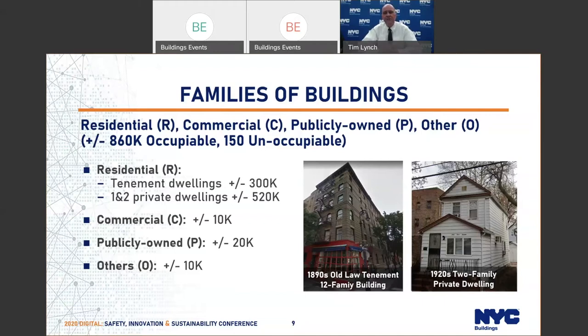So we're inclined to put these things into families of buildings. And the largest family is the residential family of buildings. Tenement buildings, which are really apartment buildings, and it doesn't matter that the term tenement sort of implies lower income. That's not the case. We're really talking about all buildings with rental units, regulated units, and there's about 300,000 of those in the city. One or two family dwellings, which are private dwellings where owners are living in them, there are 520,000 of those. So between the two packages of tenement rental buildings and private dwellings, one and two families, you're really up to about 860,000 buildings right off the bat.